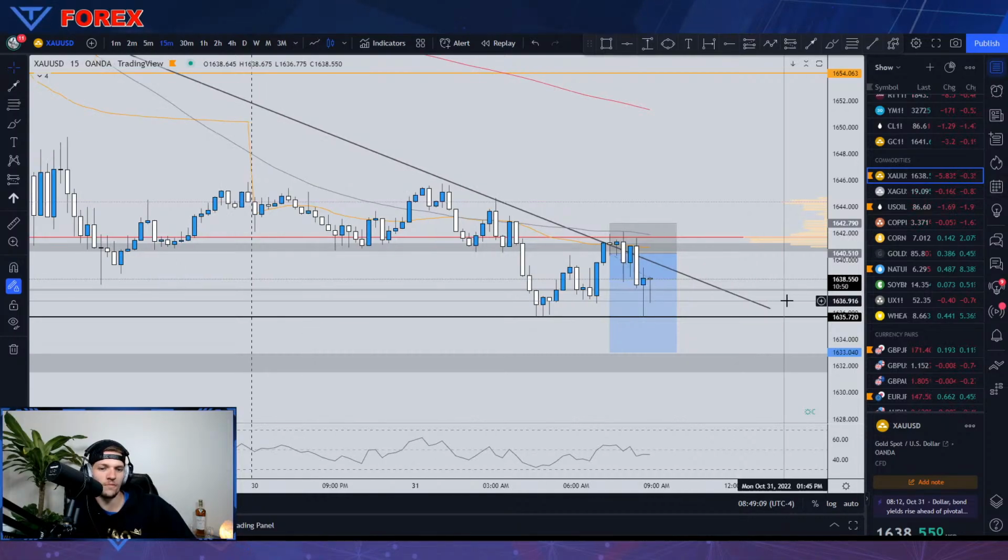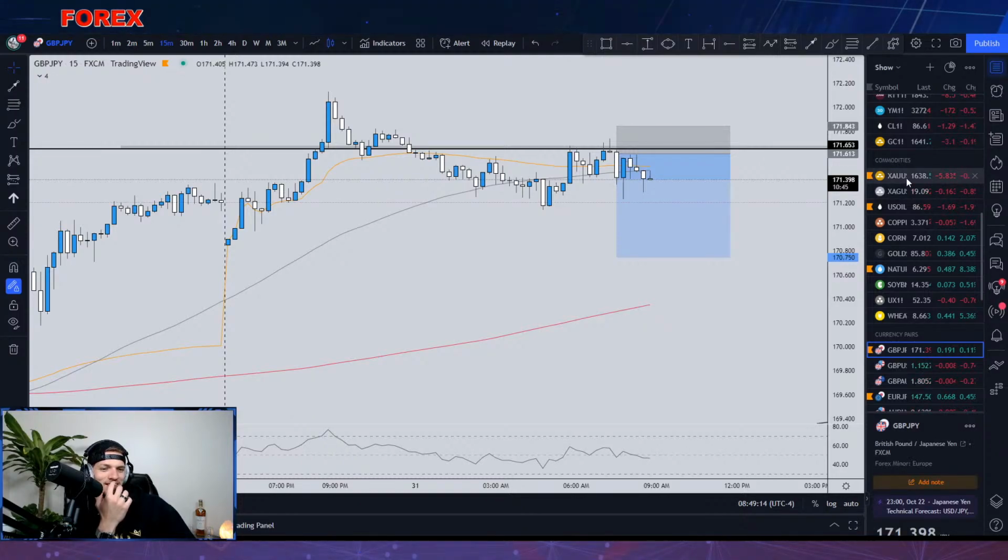But let's hope for this gold continuation down, right? And this pound yen continuation down.